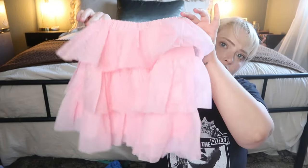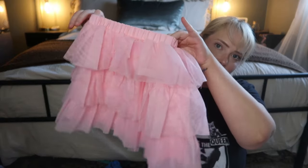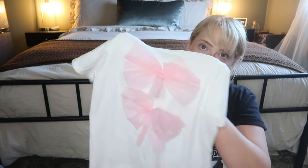But I just thought it was so cute and such a fun way to mix patterns. And then this was a two-piece set, but it came with this really fun layered ruffled skirt that's baby pink and just makes me think of a cupcake. And then it came with this matching bow top, and you're gonna see bows and bows and more bows.